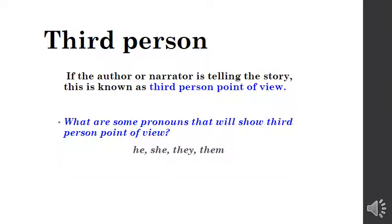Third person. If the author or narrator is telling the story, this is known as third person. So the narrator here is not a character in the story, he is just the author. What are some pronouns that will show you third person point of view? He, she, they, and them. These are some pronouns that show you that the story is told from the third person point of view.